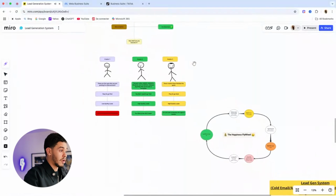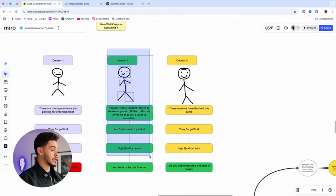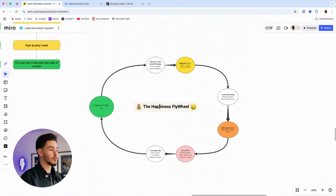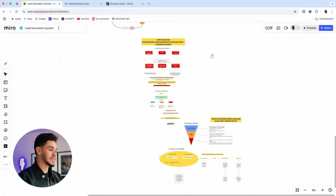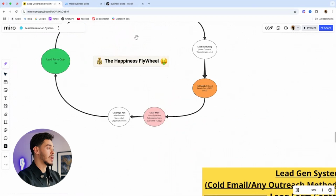Right, so now that you understand all 3 different types of creators and you know which creator you need to be, which is creator number 2, it is time for you now to see the flywheel, and I call it the happiness flywheel. It consists of so many things that I'm going to be breaking down for you. And most importantly, I'm going to be doing a live demonstration to show you exactly how you use this flywheel for your own business. It doesn't matter if you're a coach, a consultant, or a service provider, this system will work for you, and I'm going to do a demonstration for you. So let's get right into it.